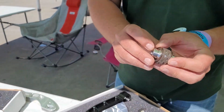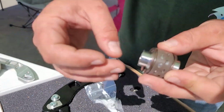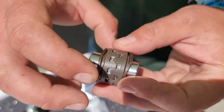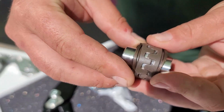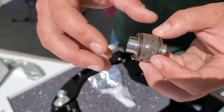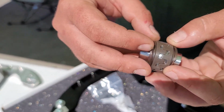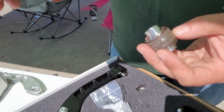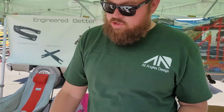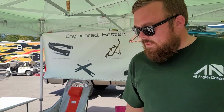Here's one broken down. Steel ball with some Delrin crowns, and these custom-made Smalley wave springs back it up, so as that Delrin wears, it'll keep it tight around the ball all the time, so you never have to worry about them getting loose and starting to squeak or anything like that. Plus they're Teflon impregnated, so they're essentially self-lubricating. Good.